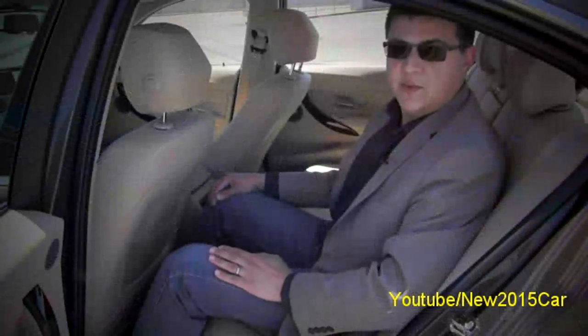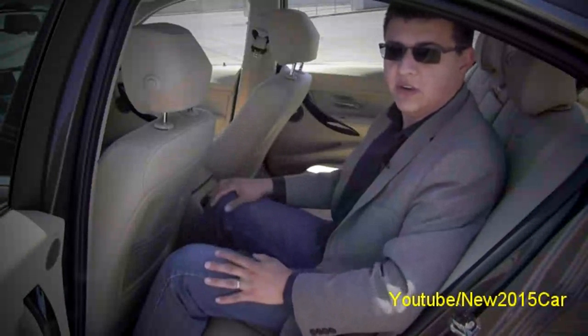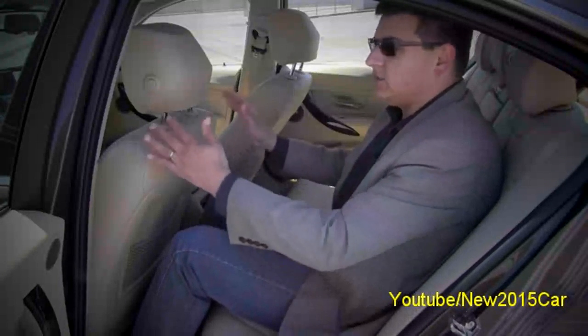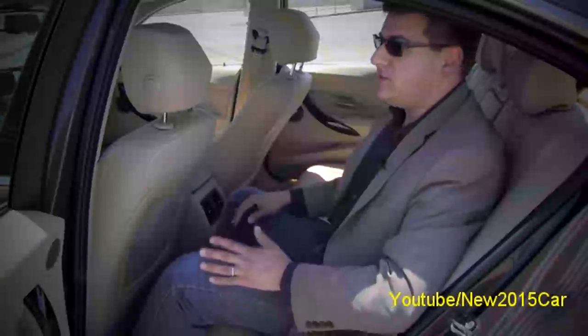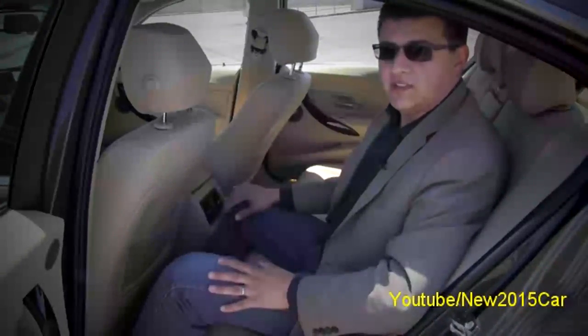The old 3 Series was a little cramped in the rear, but this new 3 Series has grown fairly considerably over the previous generation. And that comes into play back here in the rear seat. This front seat's adjusted for me at 6 feet tall, and as you can see, I have a decent amount of legroom left. I also have a decent amount of headroom, which makes this vehicle fairly accommodating for larger drivers as well as larger passengers.